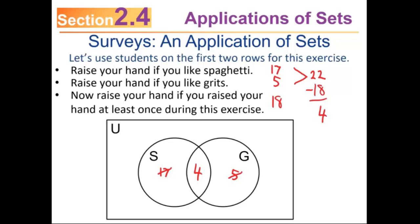What I want is for all the numbers together in the spaghetti circle to add to 17. So if I have 4 in the overlapping area, that means I need 17 minus 4. I need 13 more in the part of the spaghetti circle that I had earlier labeled 17. So not 17. I want 13 and 4 to add to 17.